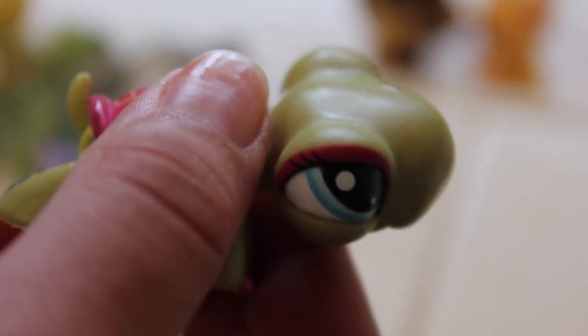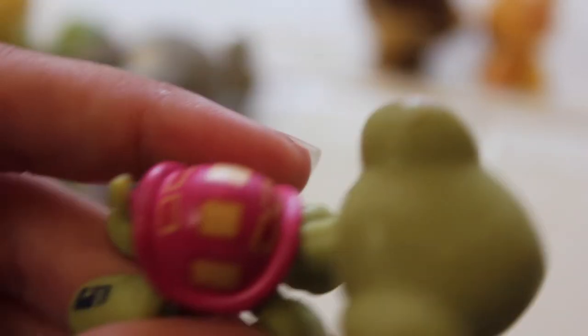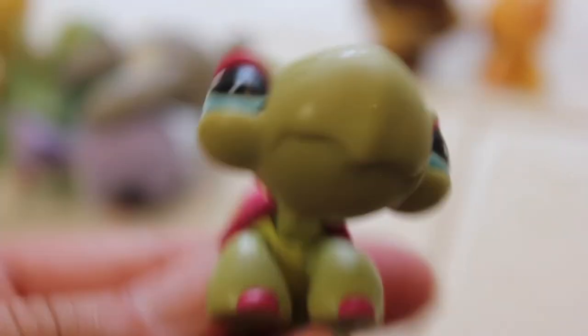Oh my gosh. This one's adorable. This one's so cute. Look at it. It's got like little eyeshadow. Look at that cuteness. This is adorable. I've never seen this LPS before. And I'm glad that I have her now because she's so cute. Okay. When was this made? It doesn't say. 2006. Oh my gosh. That is so cute. Look at the little pattern on its shell. That's adorable. I love the colors too.